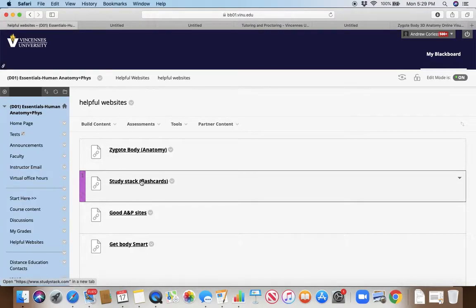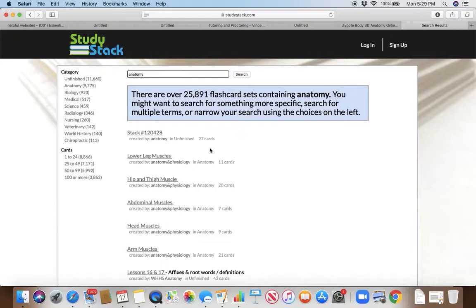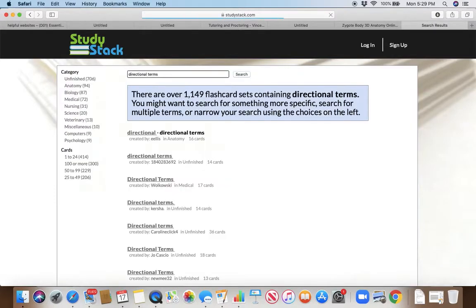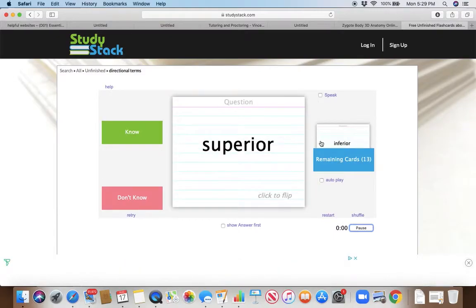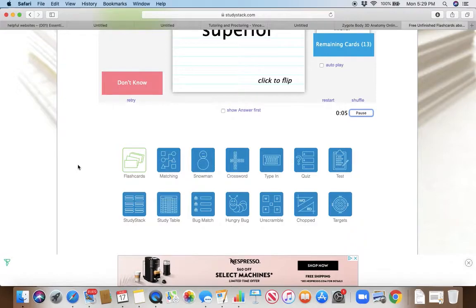StudyStack is a good flashcard site. I'm going to type in anatomy. You see there's 25,000 flashcard sets containing anatomy. So one thing we'll be learning in Lab 1 is directional terms. So I can just use one of these flashcard sets for directional terms, or I could make my own flashcard sets, which you might want to do.